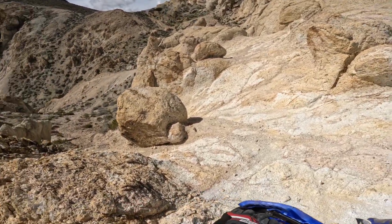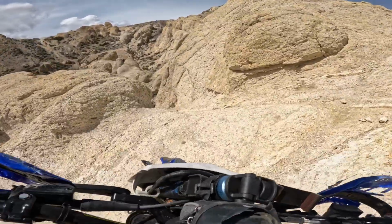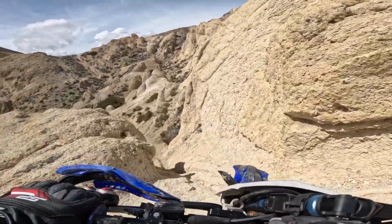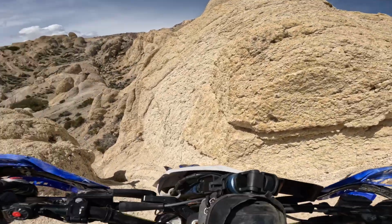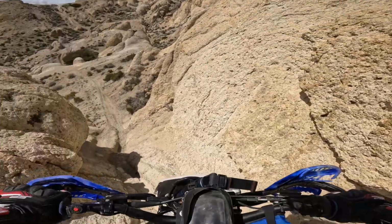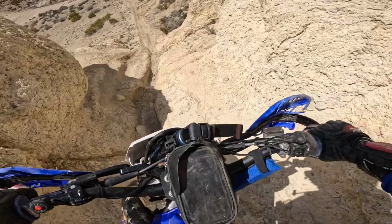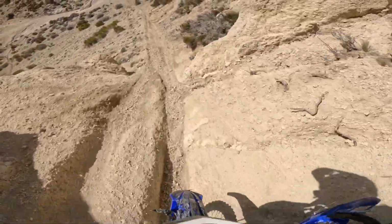All right, now we gotta cross over. Could go down left, or two weeks ago we came up this little chute right here, so I just wanted to hit it going down this time. It's pretty steep, and there's that washed in rut right there, but not too bad. It wasn't hard.